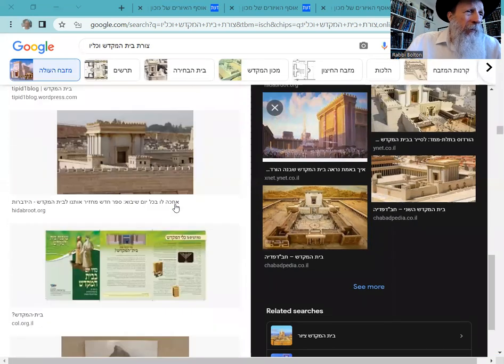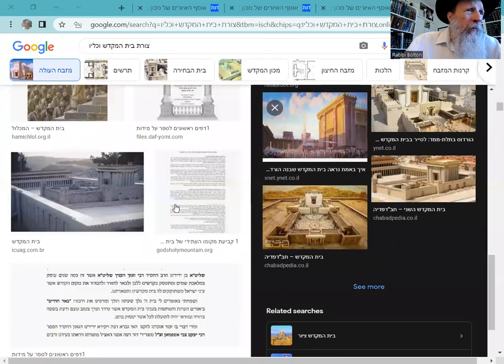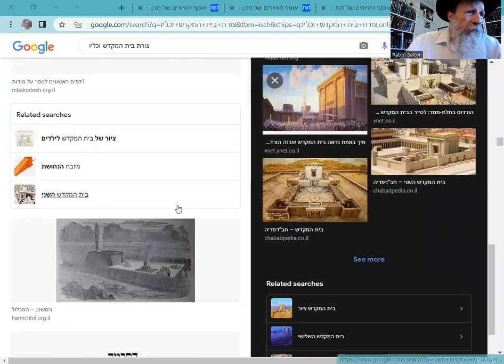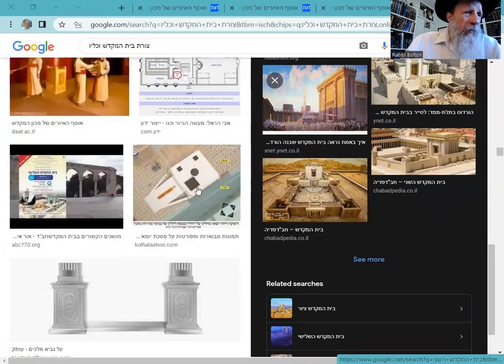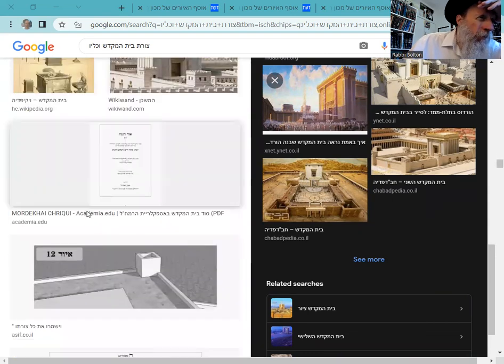Let's see if we can see it. We have a picture over here, not a very accurate one. In any case, this is the best picture we can find for now. The altar, this is a side view. It had a line over here, and this was for the bird offerings. There were some bird offerings, the chatat, which was below, and the ola, the blood was pressed above.